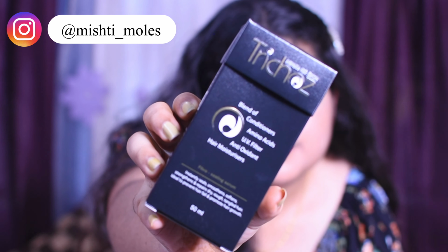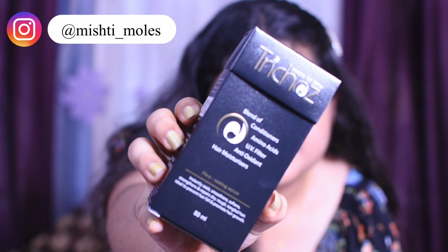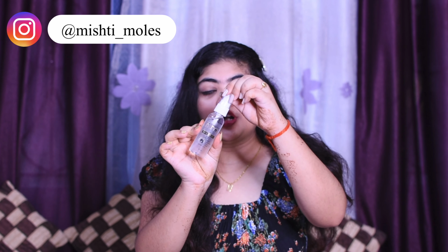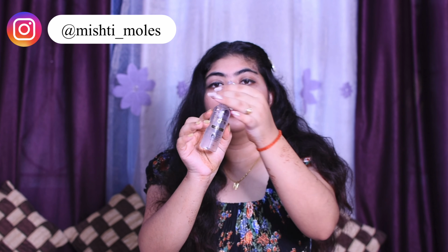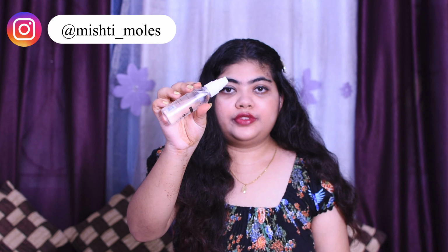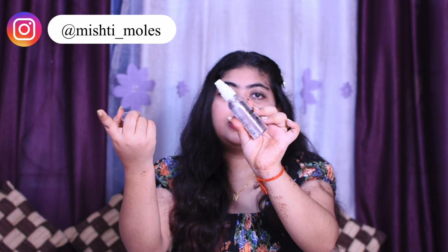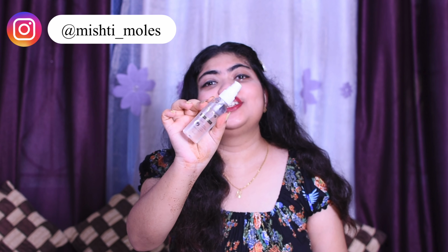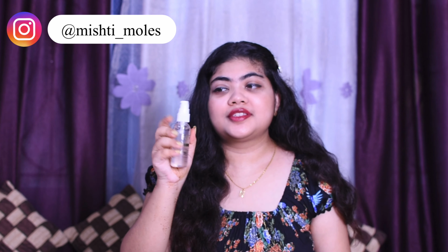Second product which I have with me is the Trichoz Hair Serum. So let me show you the product. So this is the product which you will get. So it has a pump type of thing. I think which is really nice so that you can pump and take out the quantity you want and then you can use it. The bottle is really cute. I just really love this.